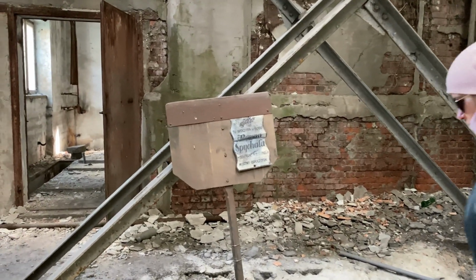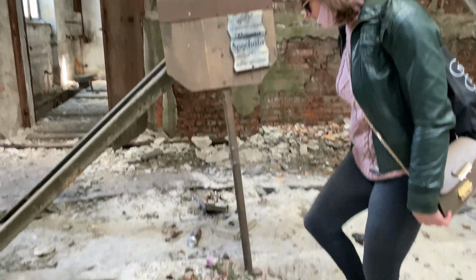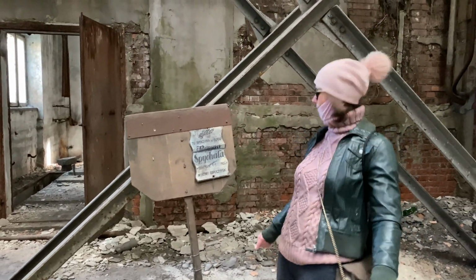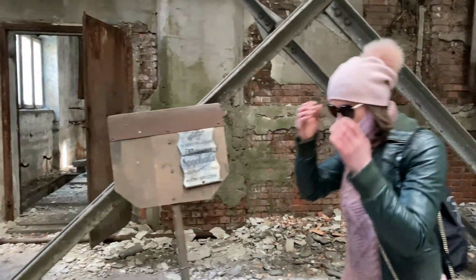It looks like a grave because people left flowers here, actually. So it might be a grave. Well, hopefully it's not, because you're standing on it, and the ghost will come out and haunt you, follow you.